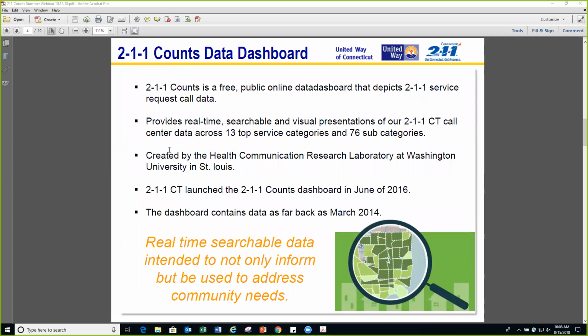So 211 Counts was created by the Health Communication Research Laboratory at Washington University in St. Louis. And we launched 211 Counts in Connecticut in June of 2016, but the data on our dashboard dates back to March of 2014. So it's real-time searchable data that's intended to not only inform, but to be used to address community needs. And that's something we're really going to focus on later in the presentation. It's great to raise awareness about what your needs are, but how can you use that data to really make a difference and to really start addressing those needs within your community?